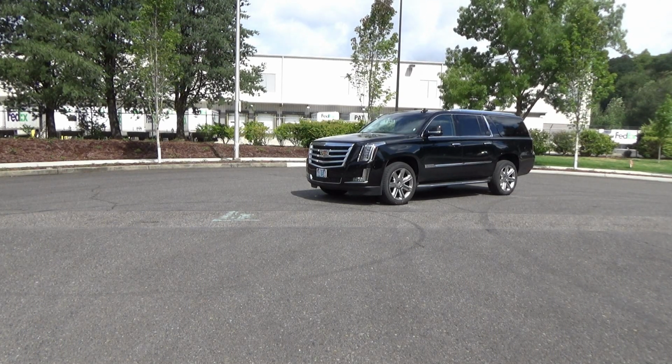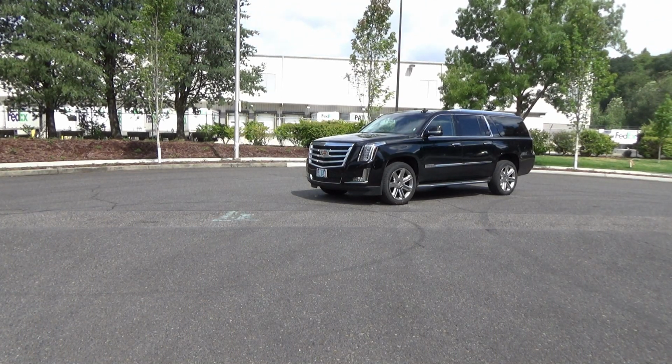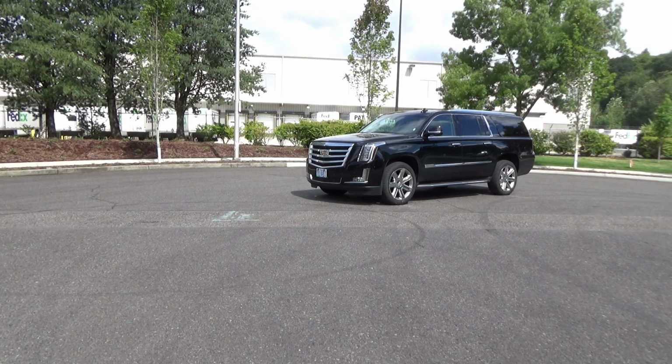Today, I'm going to be testing the 2016 Cadillac Escalade ESV Luxury Collection.